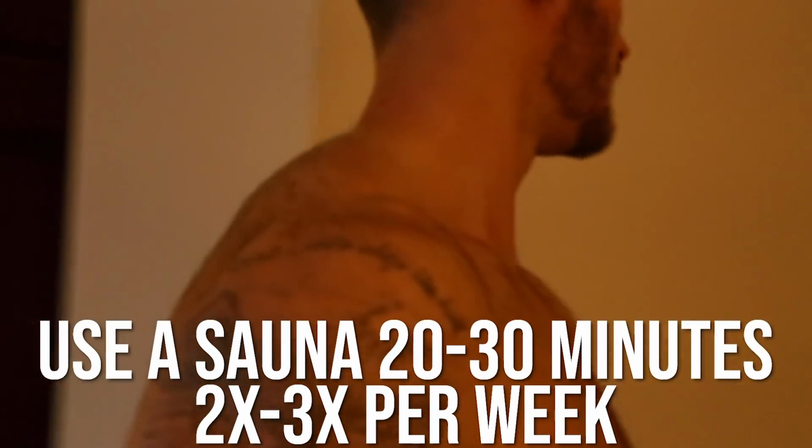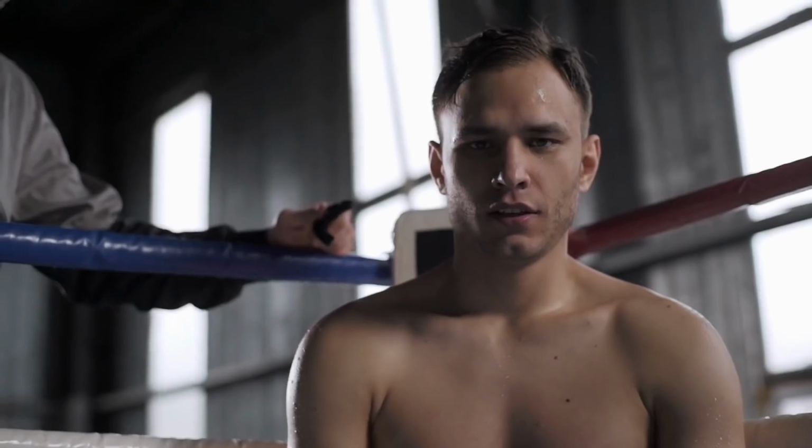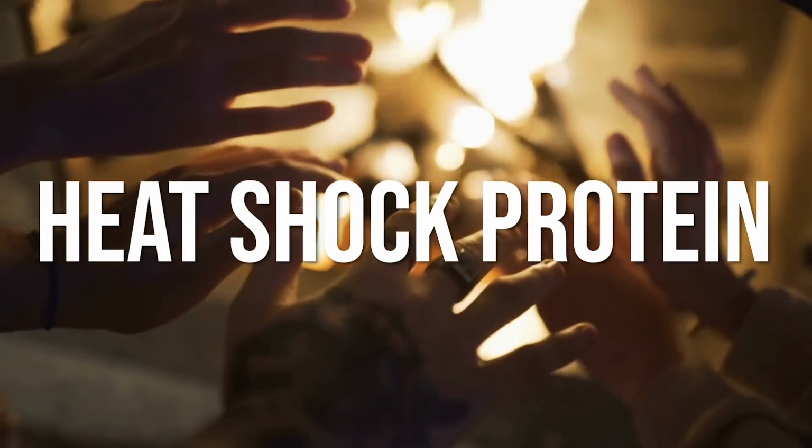Now let's get to some fun stuff though, and let's talk about some other things that you can implement into your life to directly get rid of back fat versus just cutting things out. First one, start using a sauna for 20 to 30 minutes, 2 to 3 times per week. And it's not just because you're sweating out toxins. No, it's different than that. It's all about a hormetic effect known as heat shock proteins.